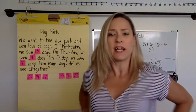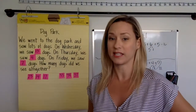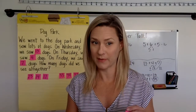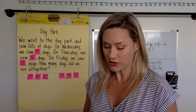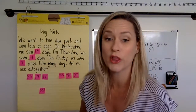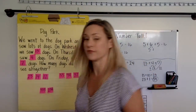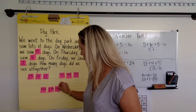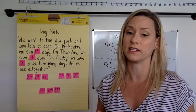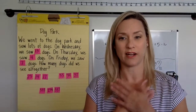Now, if you're like, ooh, I have great strategies for these guys and I can choose one of these number sets and you're ready for the last number set, but you still have a really good strategy. Remember, keep in mind, you have to have a really good strategy. You can try this last number set. So here it is, 333. That's a big one, right? 234 and 337. Now remember, you're picking the one that's just right for you, not the hardest one because you just want to try the hardest one. You have to pick the one that you really feel is just right for you.